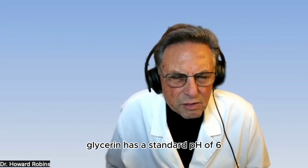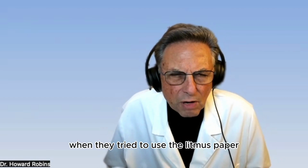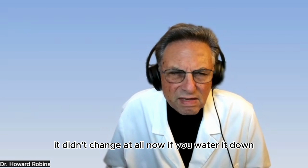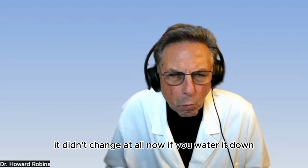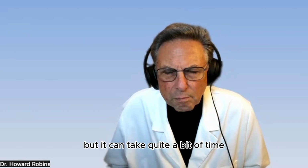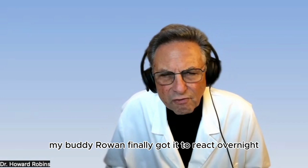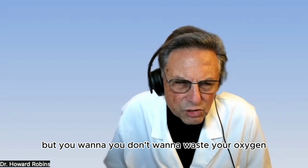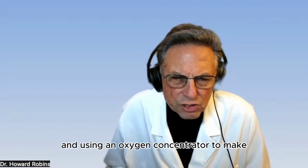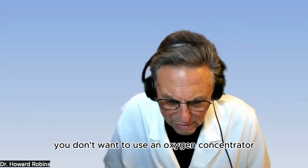Glycerin has a standard pH of 6. Now, if you get litmus paper, what they found was, when they tried to use the litmus paper, it didn't change at all. Now, if you water it down, you may get it to start reacting better, but it can take quite a bit of time. My buddy Rowan finally got it to react overnight, but you don't want to waste your oxygen, and using an oxygen concentrator to make this is a big mistake. You don't want to use an oxygen concentrator.